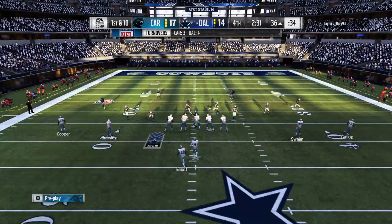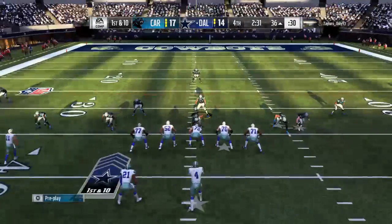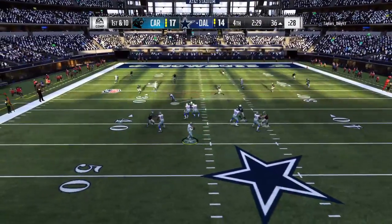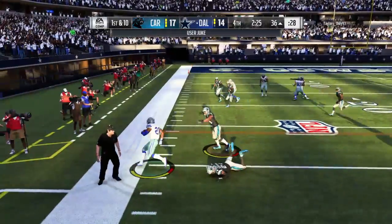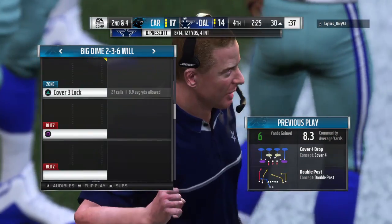Here we go, 46. Prescott now after the fumble recovery, looking left side, and he's got a man. It's Elliott. It'll be a gain of 6, and it'll make it a 2nd down.